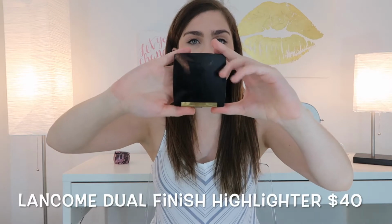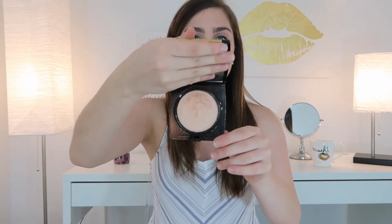So the first highlighter that I wanted to talk to you guys about is one from LANCOME. It is the LANCOME Dual Finish Highlighter, in the shade Sparkling Peach. I'm going to show you guys what each of them look like, and then I'm going to do swatches of them. Here's what it looks like.